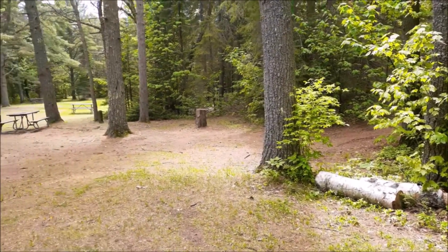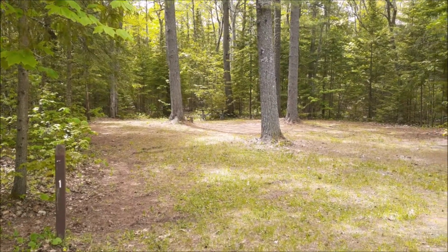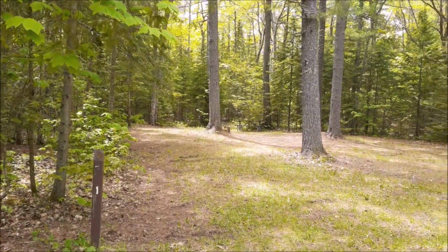This is site number 20. Again, not all that level, mainly for tents. Okay, I'm going to try to do a better tour this time. This is site number 1. These sites are not all that level. I'll try to show you all of them quick.